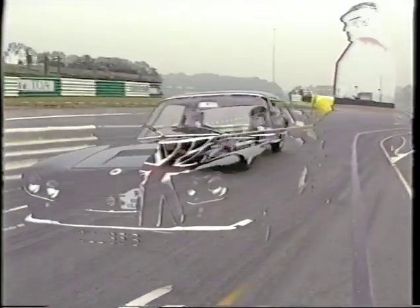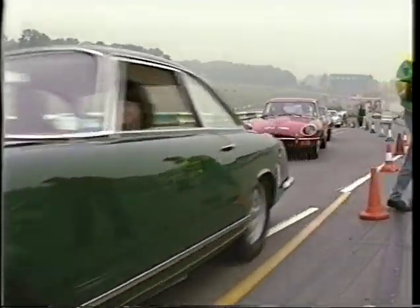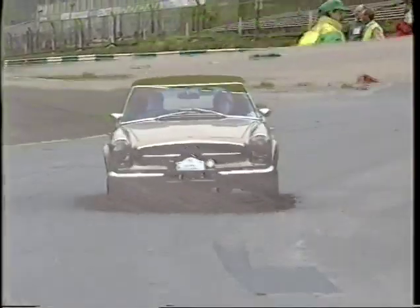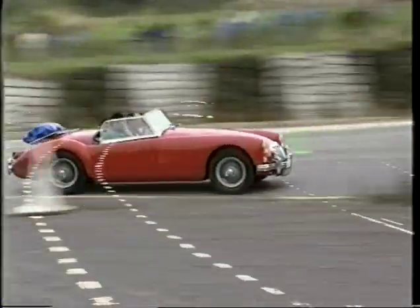From remarks overheard during the event, it appeared to be unanimous that the 1993 RAC MSA Euro Classic run was a resounding success. Next year's entry list will no doubt confirm that. But wouldn't it be nice if the whole run was in sunshine?